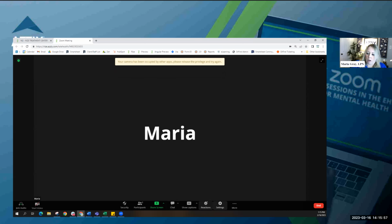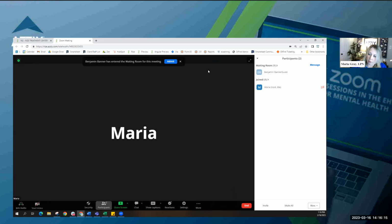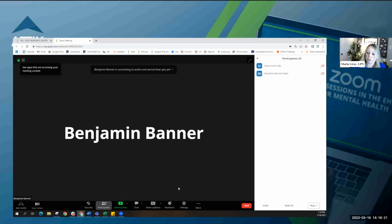Then I can choose reactions. So if we're speaking and I would like to add a reaction or raise my hand, this is especially helpful in a group session. Oh, I see that my participant is joining. You can see that he is in the waiting room at the moment, but I can choose to view my waiting room and admit him from here. So I'm going to admit Benjamin Banner to my Zoom call.